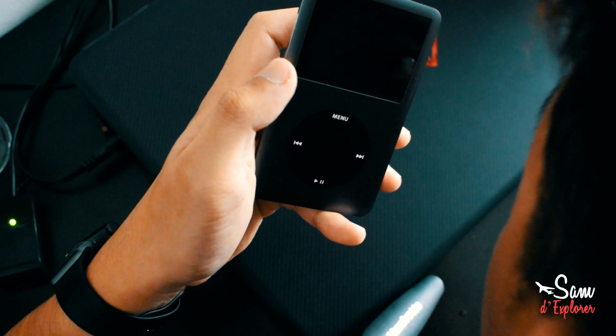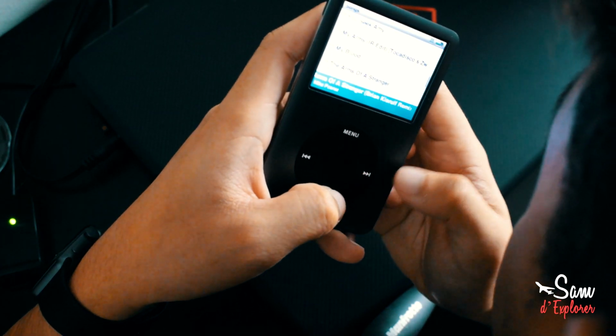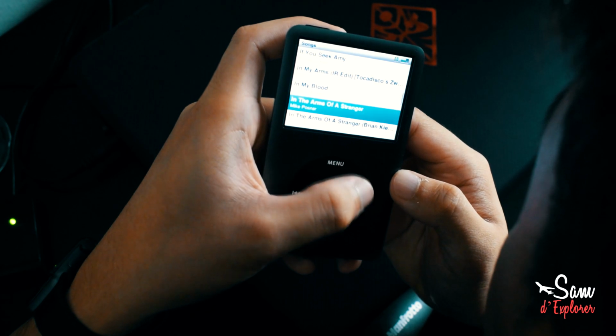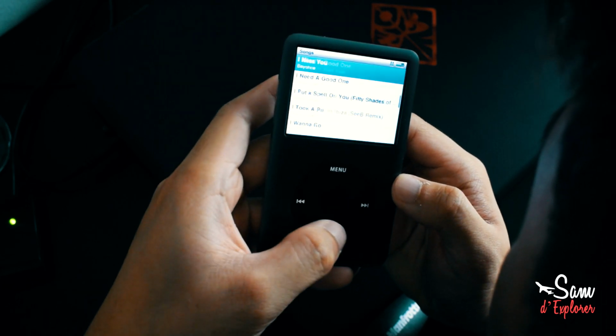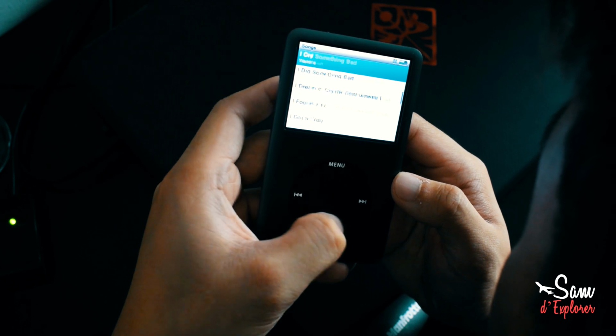Now, the unique selling point of this 7th generation is the fact that it came with 160GB storage. Yes, 160GB, and it's really good for those who are really into building playlists of favorite songs of different genres. According to Apple, you can store 80,000 songs and 400 hours of video on this.